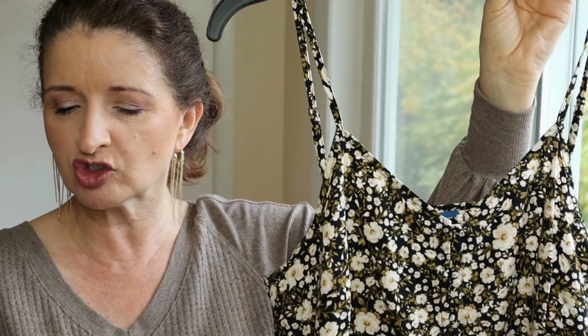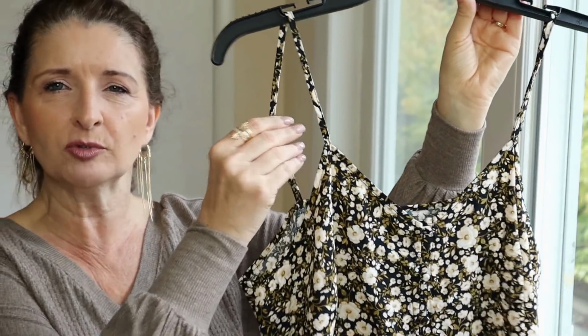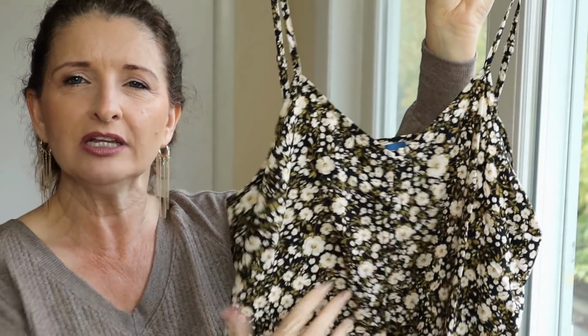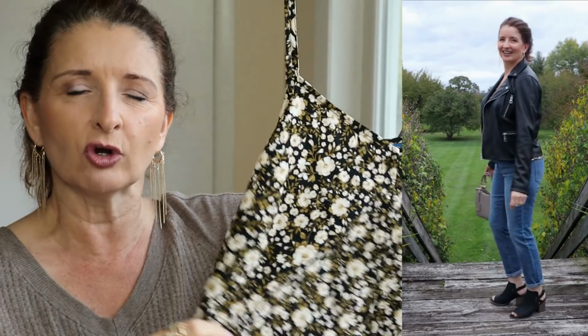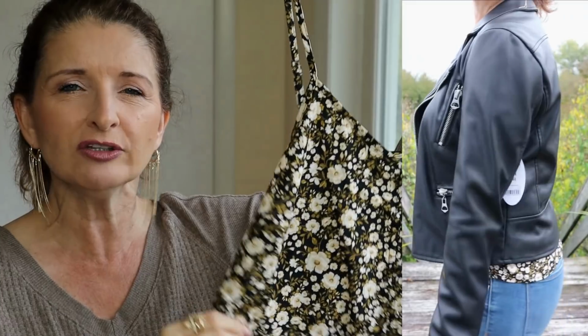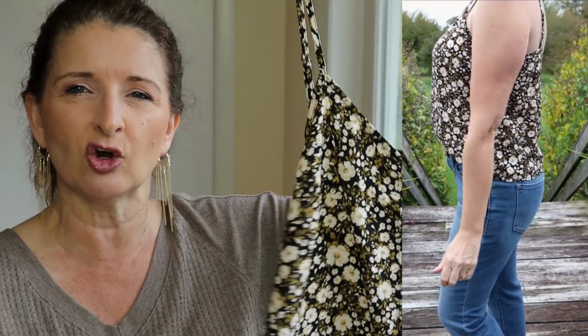It says to machine wash cold and hang to dry. It is super lightweight, so I suspect that if you had this hanging in your laundry room for a couple of hours, it would be dry with no problem. I like so much about this because it has adjustable straps. It has a flattering V neckline. It has these pretty little buttons. I like the dark floral print, especially for fall and winter, and I especially like this under jackets and cardigans.